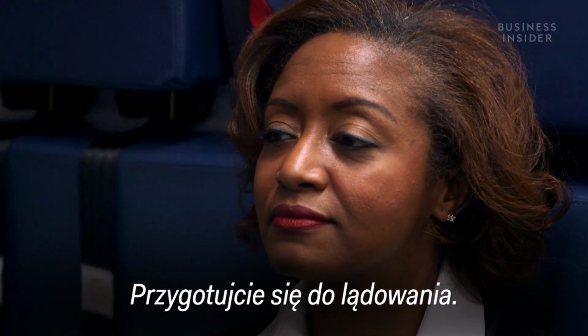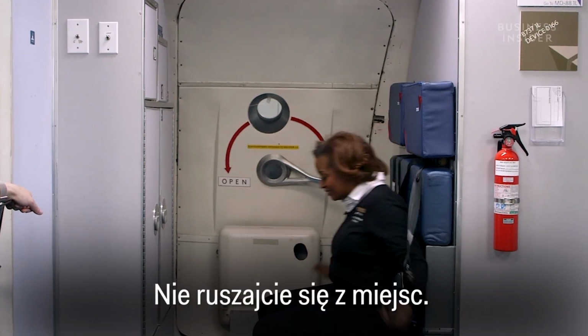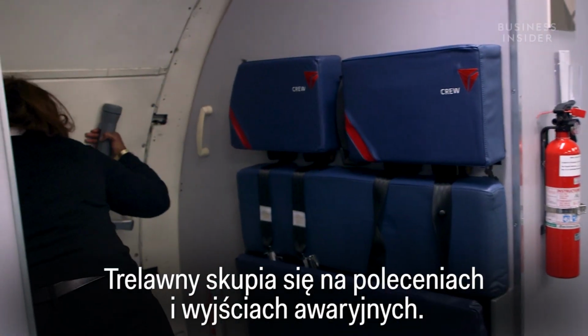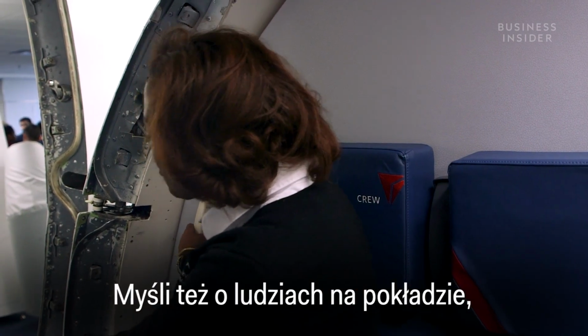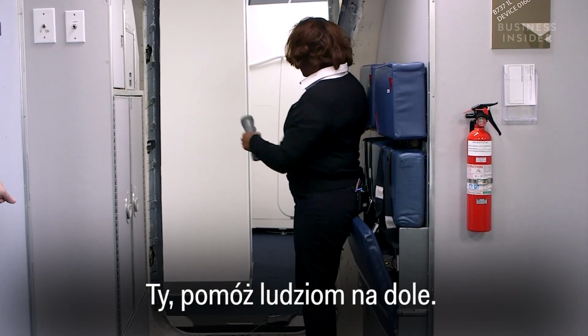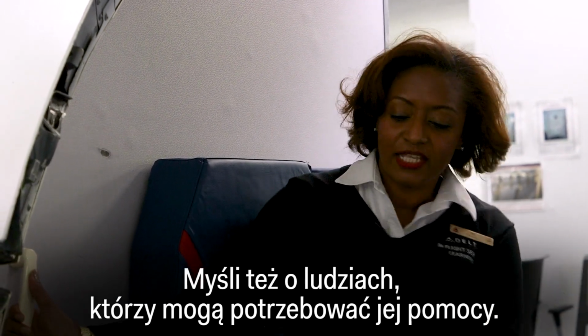3, 4, landing. Bend over, stay down, stay seated. She's thinking about her commands, where her exits are. She's thinking about how to operate those exits, where her emergency equipment is. She's also thinking about people that got on board that could help her in an emergency. You, help at the bottom. And she's also going to think about the people that got on who might need her assistance.